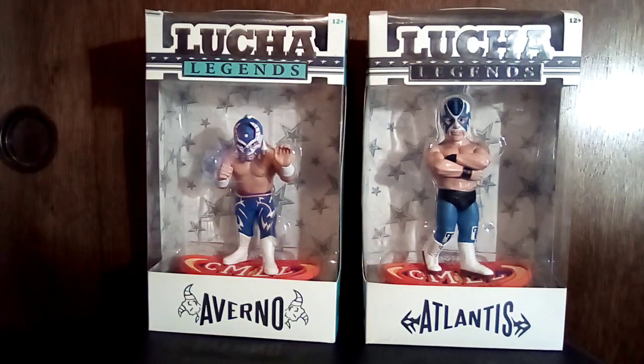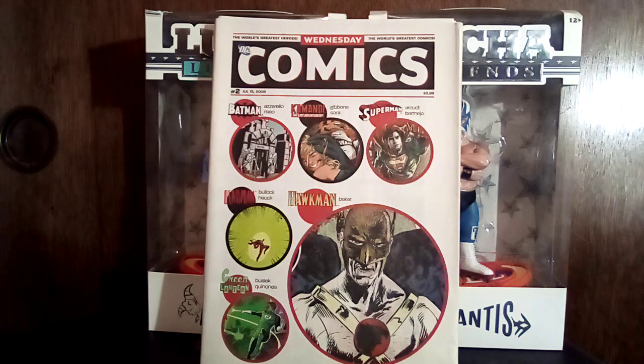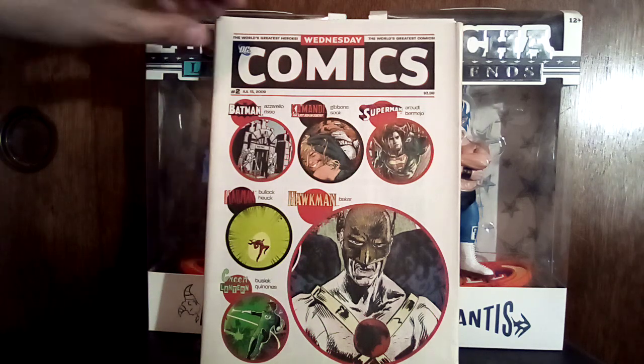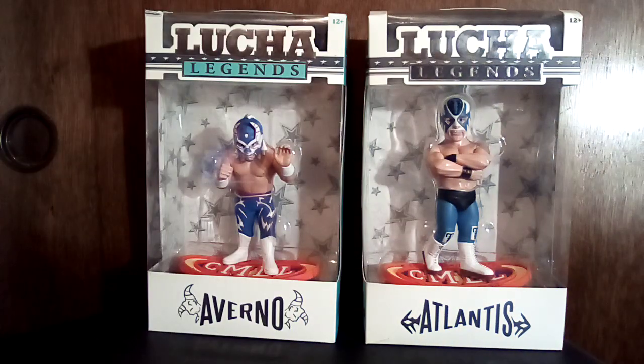From one vendor, I got that and this. These are both dollar books. If you've never seen these, they're really cool. So I was happy to find this. These are called Wednesday Comics, and they're basically newspapers. It's basically like one-page stories. So it looks like this, you can fold it up and put it in a bag, but it reads like this, like a newspaper.